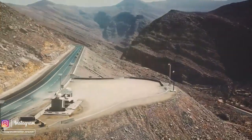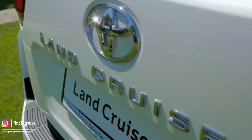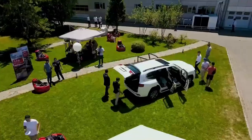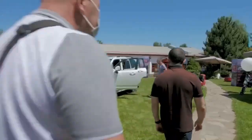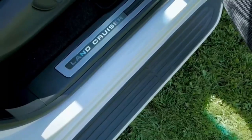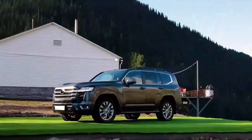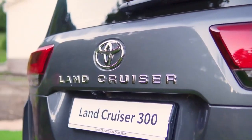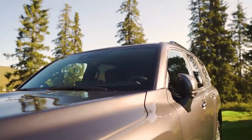The petrol engine option is available in all 5 variants, wherein the GX variant is available in a 5-seat configuration and the rest get the 7-seat layout as standard. The diesel version is available only in the 5-seat configuration and in 2 variant options, GR Sport and the ZX.